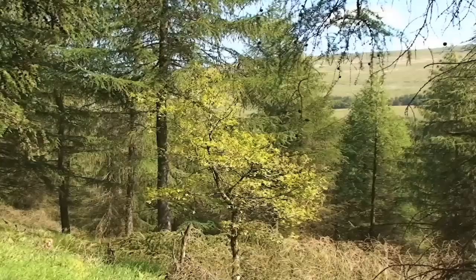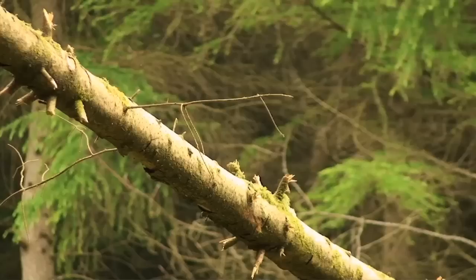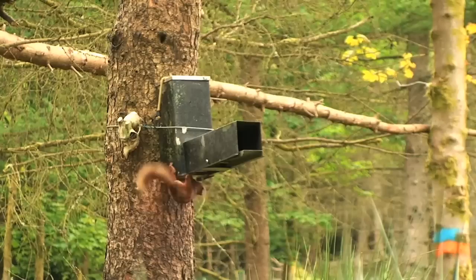So one of the misconceptions about red squirrels is that they hibernate over winter, but that's not actually true. They are active throughout the year. They don't like cold, wet weather in the winter, so they might become less active over a period of a few days of really bad weather, but they will have to feed after a few days, so they will be out and about and visiting feeders like this throughout the year.